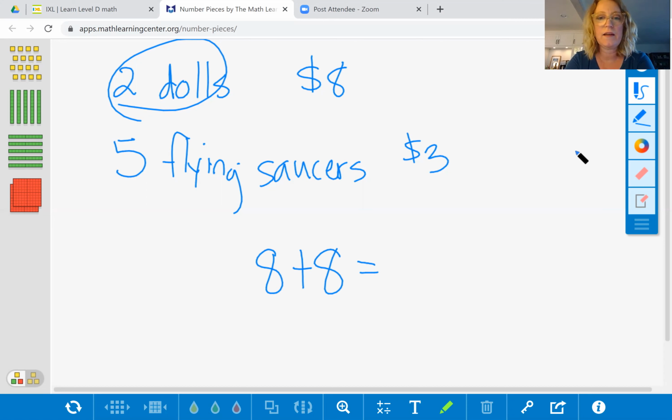Yes, it's 16. Those of you who know your doubles facts knew that in a snap, didn't you? If you had to count it out on your fingers, that's okay too. So $16 for the dolls. So I'm just going to erase this to get it out of the way. And then I'm going to write $16 over here for the dolls, just to remember.